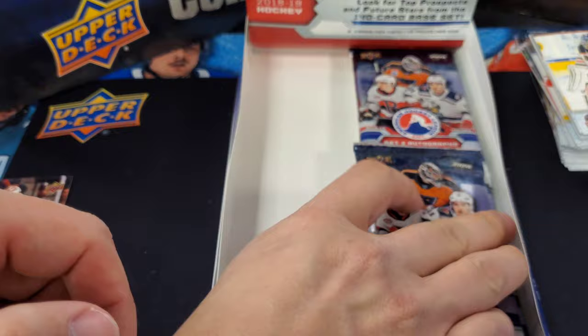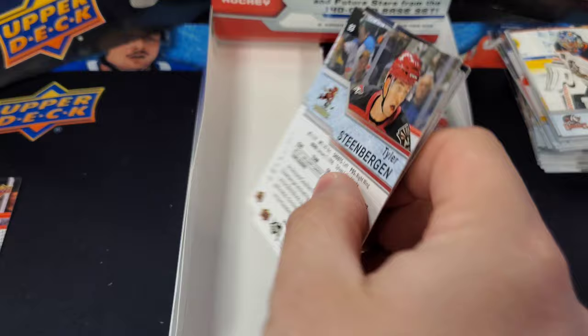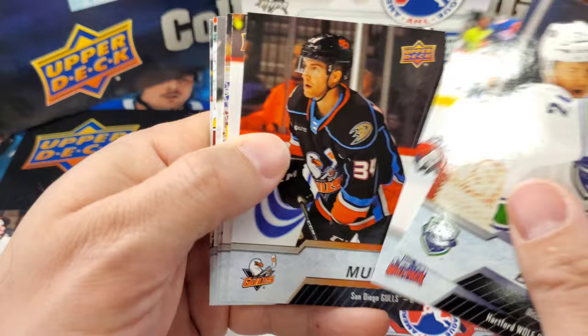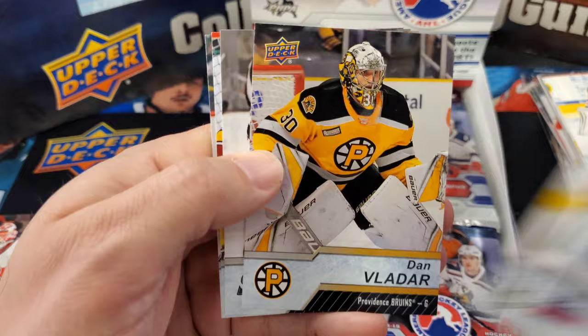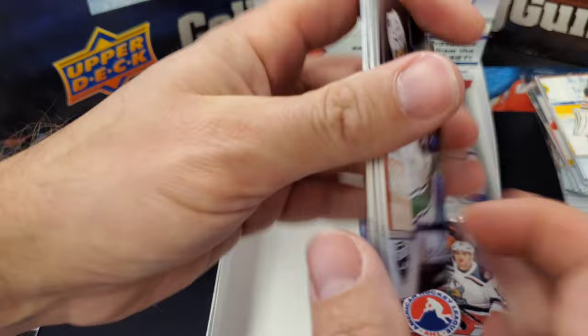Yeah, we'll have to take a look back through our CHL box from last year after the draft this year. All right, Reid Boucher, Chris Bigras, so he had a young gun this year. Yep. Trevor Murphy, Ryan Murphy, Dan Vladar, Jeremy Roy, Oscar Dansk, and Tyler Steenbergen. Geez, I remember Oscar Dansk. Just haven't heard that name in a long time.